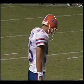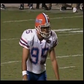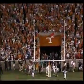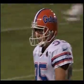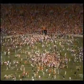So the score, Tennessee 20, Florida 17, and the Gators with the field goal made will tie the game. Snap, the kick is in the air, and the kick this time is no, sir-ree. Final score, Tennessee 20, Florida 17. Pandemonium reigns.